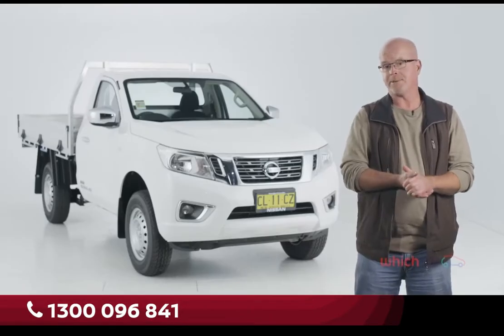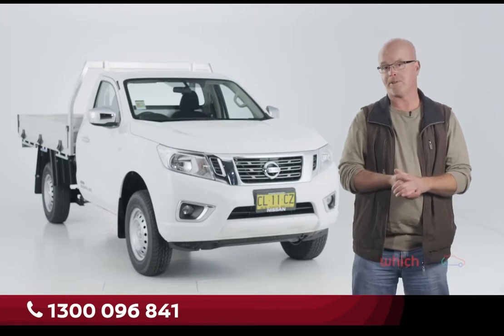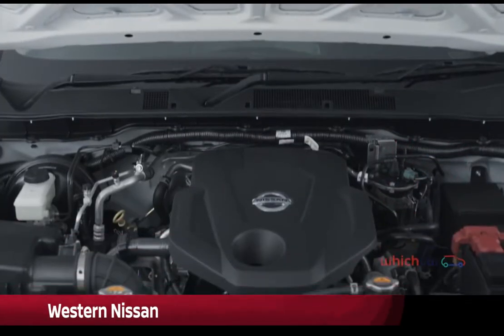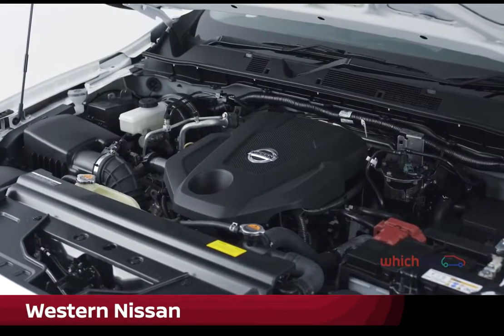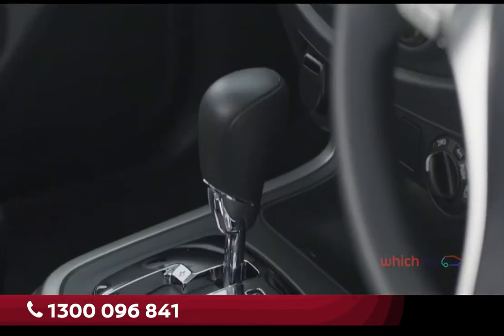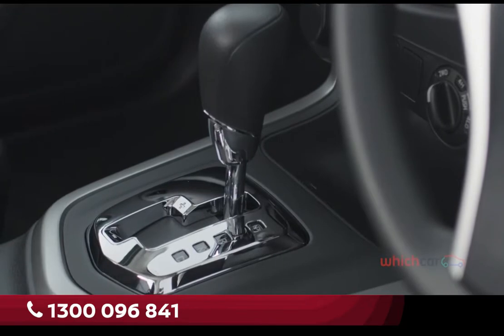This one is a single cab Navara RX 4x4. It uses the same single turbo 2.3 litre diesel engine that the rest of the vocationally focused models use. It makes 120 kilowatts of power and 400 newton metres of torque, and behind it sits a 7-speed automatic transmission.